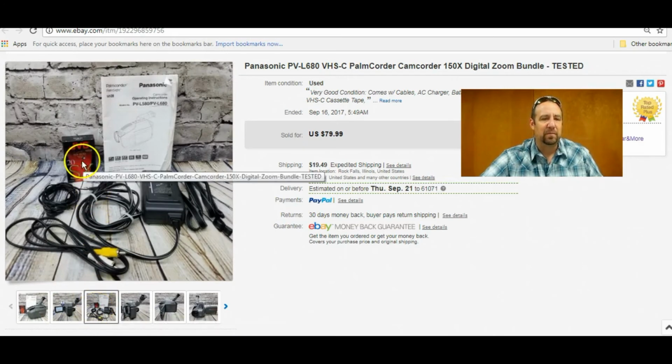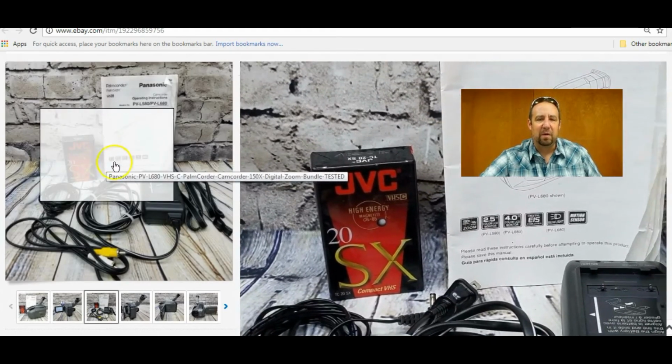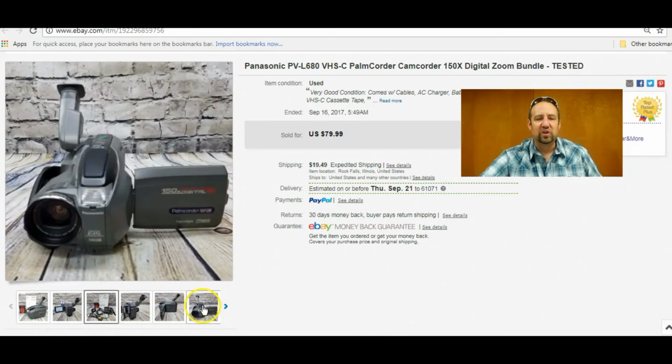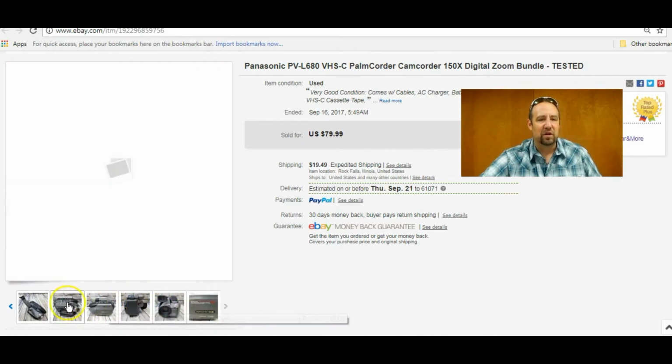I'd actually picked up this JVC tape at a garage sale or something. I always pick up media and stuff like that, so that I can bundle it whenever I get some obscure piece of electronics. That way they don't have to go out and buy a tape right away. They can immediately start using their product.